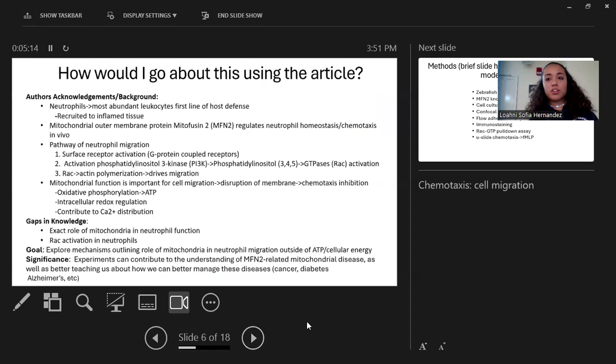So just to kind of get started now on content. So how would I go about using this article in this format? The author's acknowledgments were that neutrophils are the most abundant leukocytes in the first lines of host defenses and immunological systems. So mainly they are recruited to inflamed tissues.